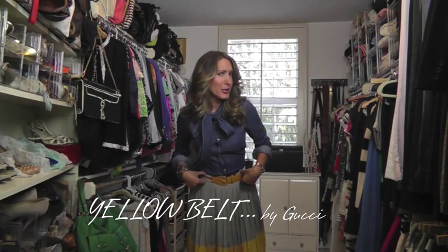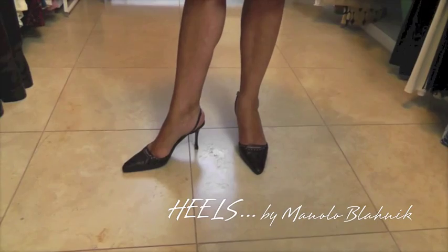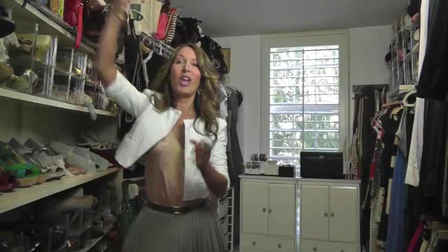Add a little bit of wrist adornment. Colored belt, this is Gucci, but you know what, I scooped it up at an outlet. And added with the beautiful Manolo Blahnik heels, that is the splurge item of this outfit. So, workwear outfit done.